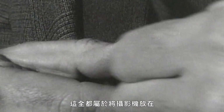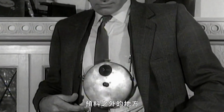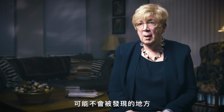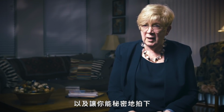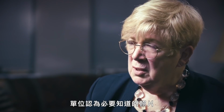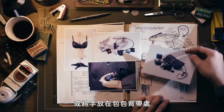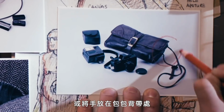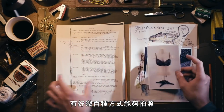They are kind of all part of a group of places to put cameras where they wouldn't be expected, where they would probably not be discovered, and where you'd be able to covertly take some pictures that your office thought was necessary. And you'd actuate them by putting your hand in your pocket, by putting your hand on the strap of your purse, by 100 different ways, and take the picture.